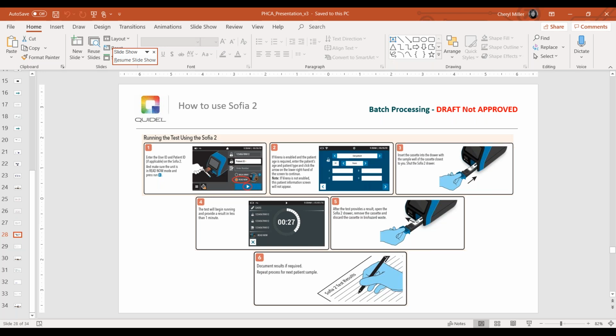We'll open the cassette drawer, insert the cassette, and close the cassette drawer. The test will process in less than a minute. Once the test is completed, you'll go ahead and remove and discard the cassette. And you'll repeat this process until you've completed the entire batch of samples that you have processed. And that's the entire process for batch testing.